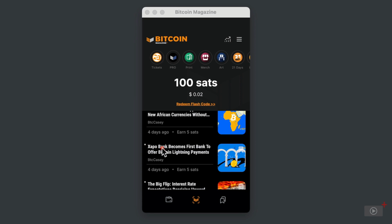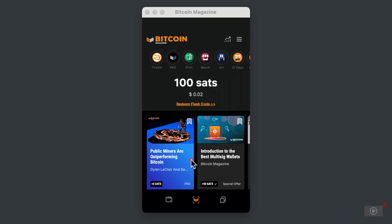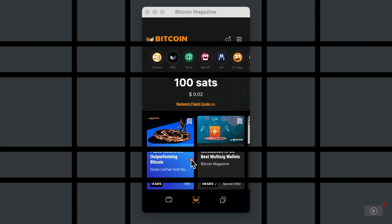Here's another option. A bank becomes the first bank to offer Bitcoin Lightning payments. This is quite interesting. In fact, I will read that offline because I want to have a look at that. This is one of the ways that we're going to end up using Lightning in our day-to-day activities, possibly without even realizing it, because standard banks will start to adopt these new payment rails over time. So that's the Bitcoin magazine. So it's just a very simple way of accumulating sats to use in other places or within the app itself.